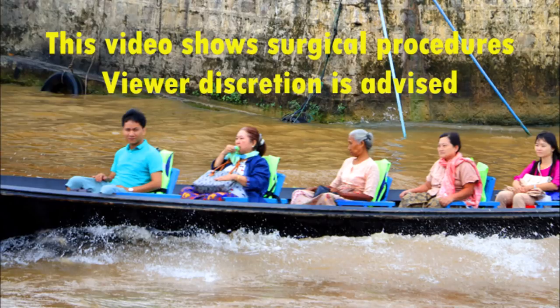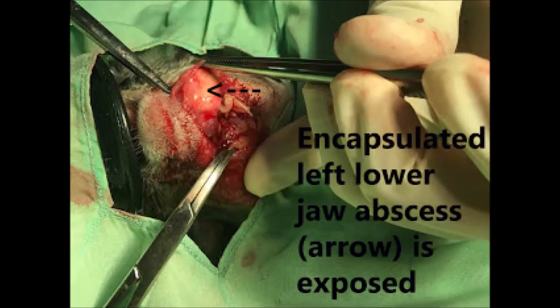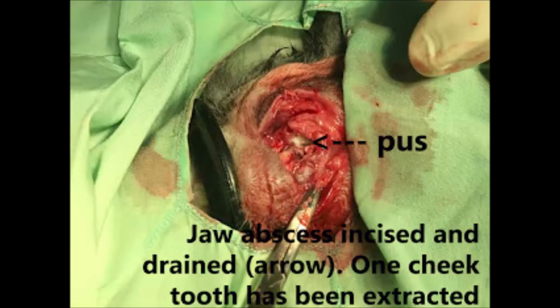This video shows surgical procedures. Viewer's discretion is advised. The rabbit was put under anesthesia gas via the gas mask. The vet made an incision at the jaw. A1 and A2 are the encapsulated abscesses below the lower left mandible. The encapsulated left lower jaw abscess, pointed out by the arrow, is exposed upon incision. The jaw abscesses are incised and drained. One cheek tooth has also been extracted.